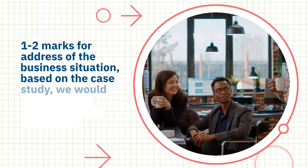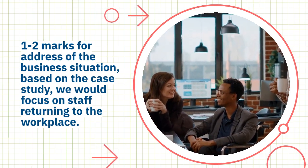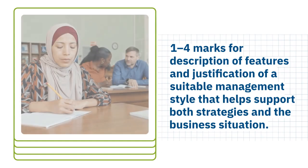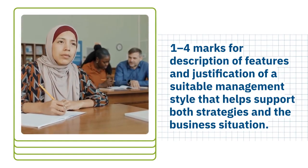Then 2 marks for address of the business situation. Based on the case study, we would focus on staff returning to the workplace. And finally, 4 marks for description of features and justification of a suitable management style that helps support both strategies and the business situation.